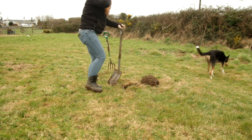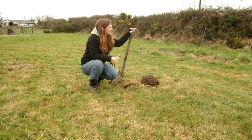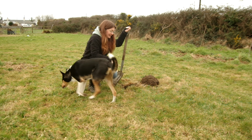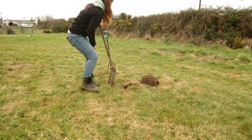Actually not too bad up here. I think that side has got way more nettles and brambles over by that hedge. This one, in the bit more out in the middle of the field, it's mostly just grass and plantains and a bit of buttercup, so I think it should be easier to manage down this end.